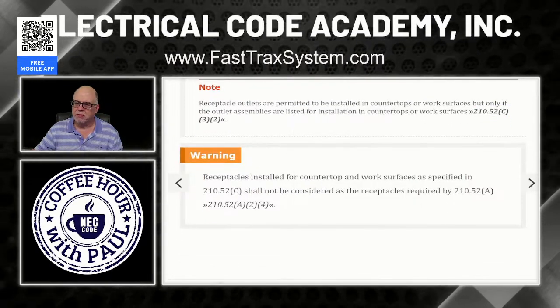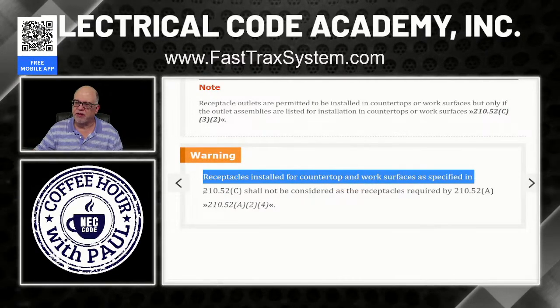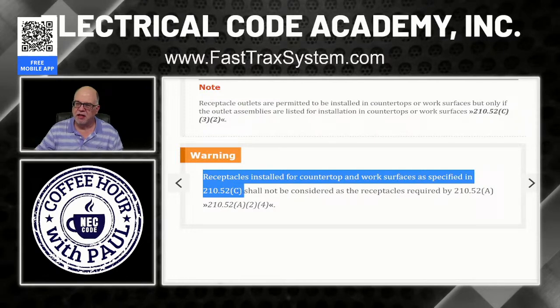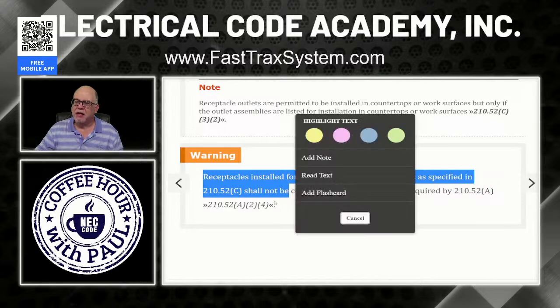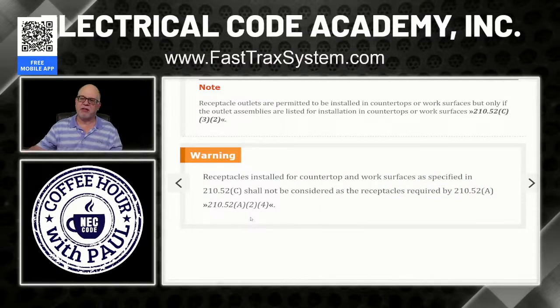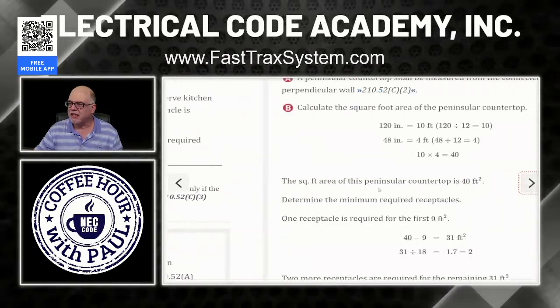Another warning. Receptacles installed for countertops and work surfaces as specified in 210.52(C) shall not be considered as the receptacles required by 210.52(A). Okay, so they do not meet the spacing requirement. And I'm going to have to show you, I'm not sure, let's see if I got an example of that.